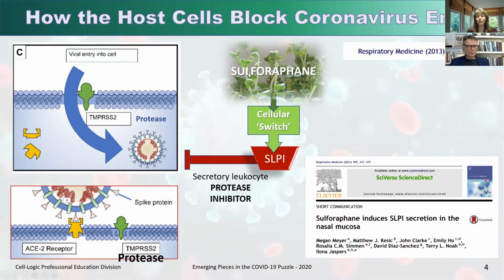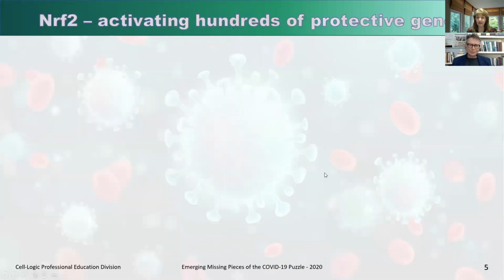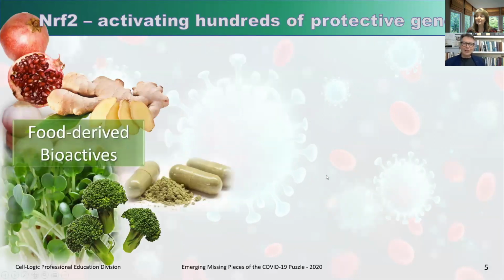And a molecule called sulforaphane, which is very high in broccoli sprouts, is the thing that switches that on and now blocks the entry of the virus, because it stops this protease here from assisting the virus to get into the cells. I know when you first introduced that, Christine, because you're a champion in sulforaphane. I mean, that's what you've done, was the topic of your PhD, and you're really a world expert on that.